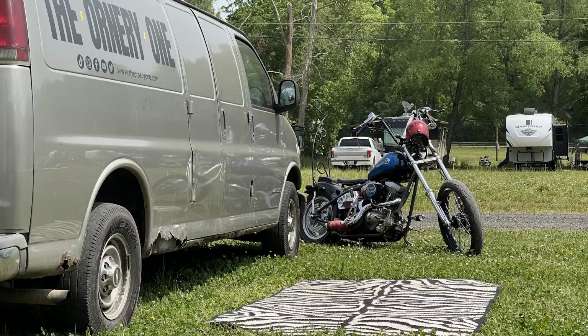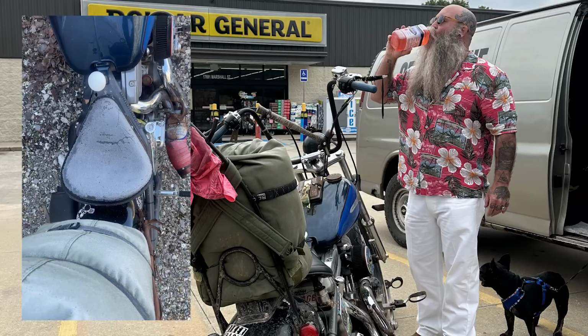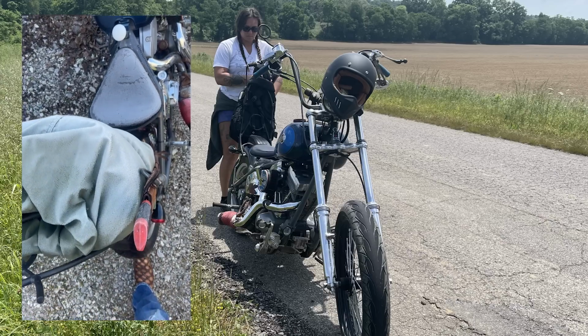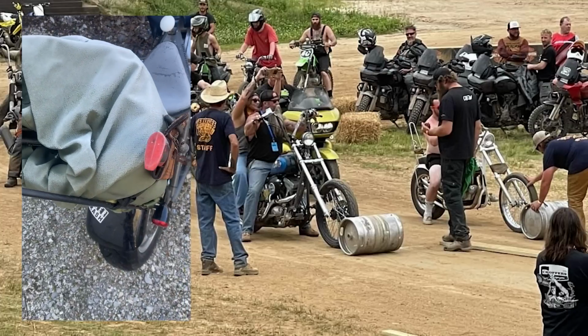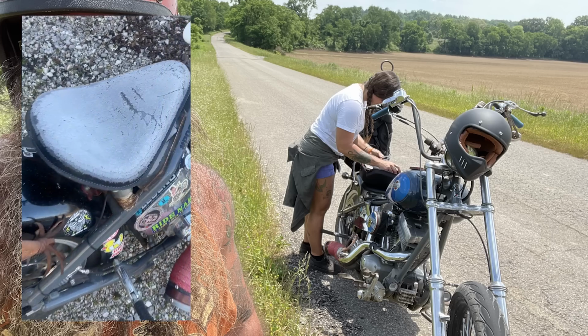In essence, the Ornery One is a stripped down, hard-nosed chopper. That's just how we feel. But you know, guys, riding across the country, you can't hardly do that with 2 of us on this thing and really cover ground like we do. So, may do a little rambling here.